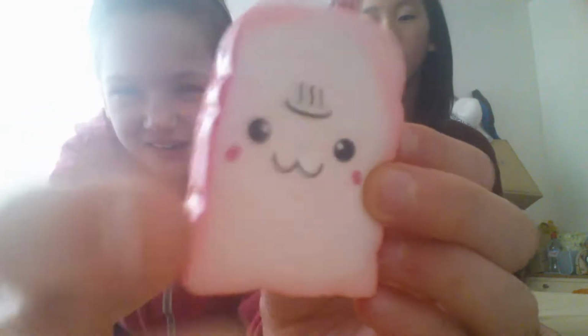Next one is pink crust toasty bread that costs £13. £13 for that tiny thing. It's not that squishy. We're going to take a turn squishing these so we both get to squish them. These are not squishy. I'm not happy with this as well. Are you happy with that squishy?